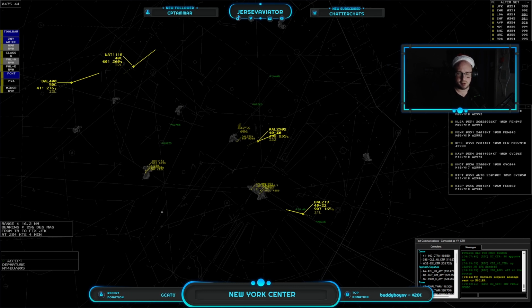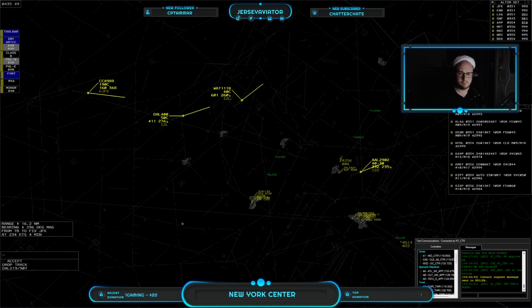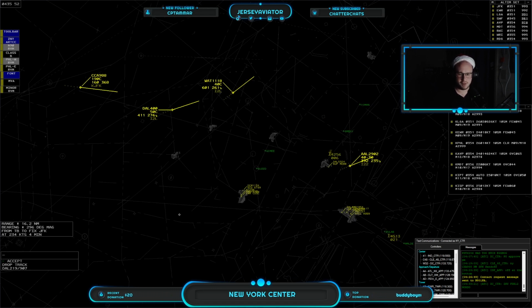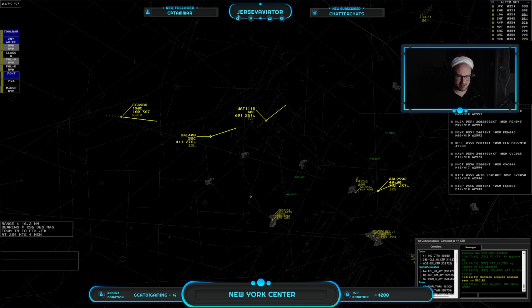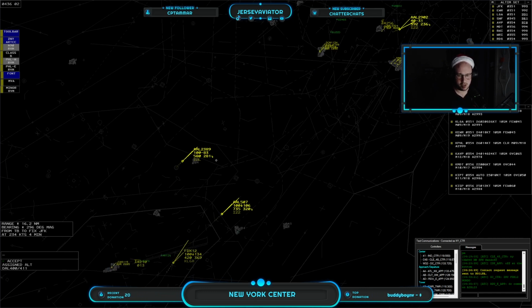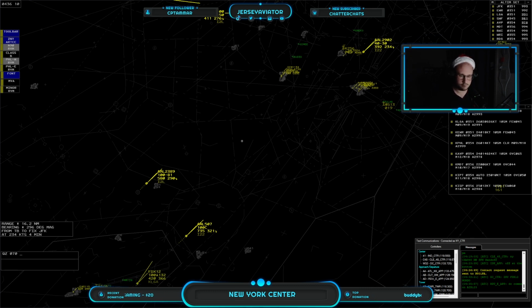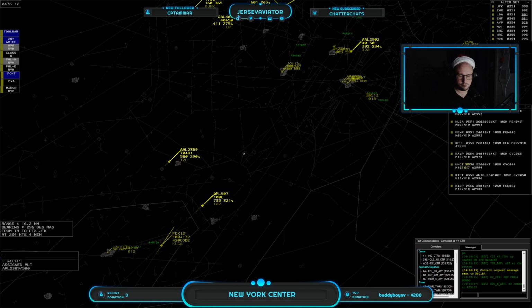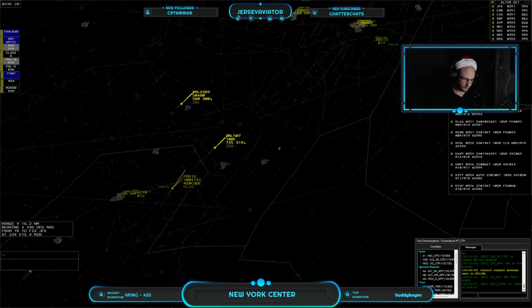American 2902, turn left heading 040. 040 heading, American 2902. Walker 1118, turn right heading 160. Right 160, Walker 1118. Delta 400, descend and maintain 4000. Descend and maintain 4000 for Delta 400. American 2389, depart Metro heading 030, vectors ILS runway 22 left approach. Depart Metro heading 030, vectors ILS 22 left, American 2389. American 2389, descend and maintain 5,000. Descend to 5,000, American 2389.